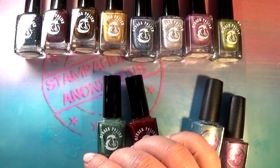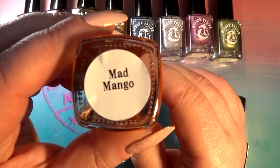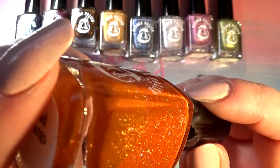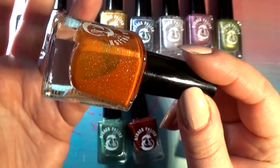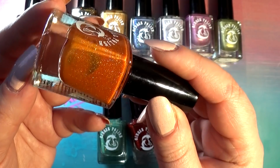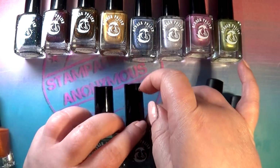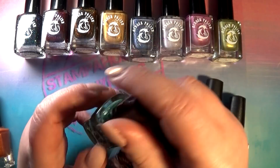The only one I got from her 7 Colors of Nature collection is this one, which is called Mad Mango, and it's an orange with a lot of scattered holo in it. Very pretty. Swatches looked amazing. It's like a pumpkin-y orange and not like a mango orange, at least not to me, but I really like this shade. Then I got 2, well actually 3, from a collection that is called All That Jazz.